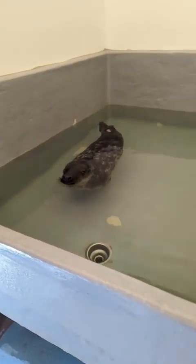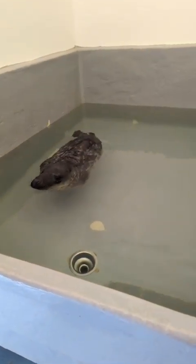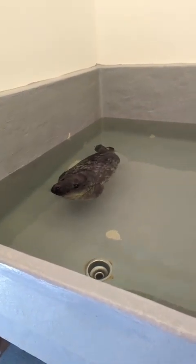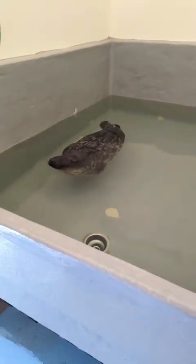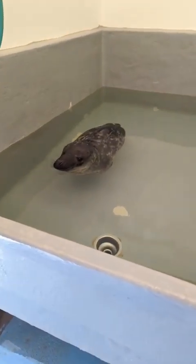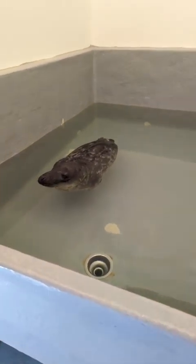So now we're just gonna close up the gate here so she doesn't wander around the hospital, and we're gonna go check out some seals in our pool house pen area. So here is another gray seal. This gray seal stranded in Seaside Park on March 31st, had some wounds, a deep wound on his hip, and was underweight. Sorry, it's a female. So she's here in the pool house recovering.